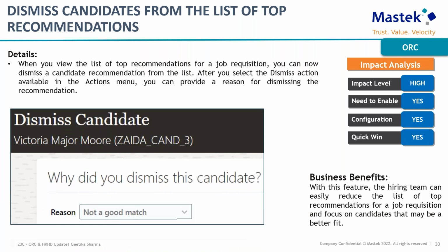Also, when you dismiss the candidate, it will ask you the reason for dismissing, and this reason can be customized. So you can create these reasons and report on it.